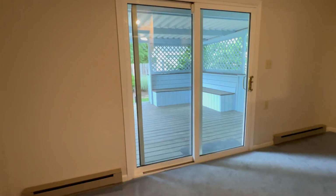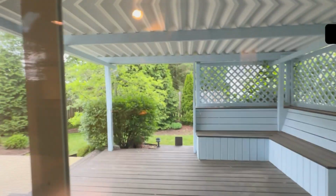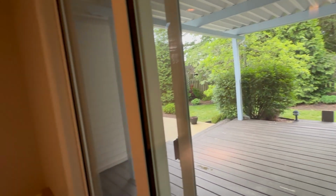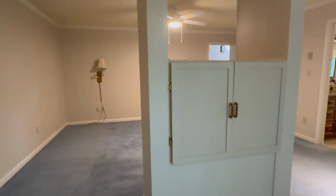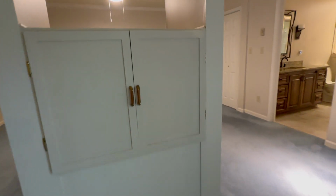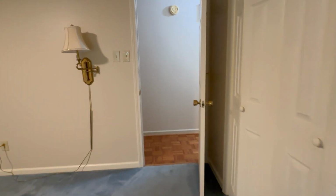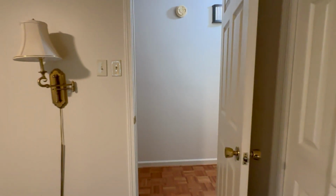And this is that covered porch that I was showing you. It's got the seating. Really nice on a rainy kind of day like today. I don't know what this is. It's very interesting, but it is a very large space. Now we come back out in this hallway here, and we're back out to our main area.